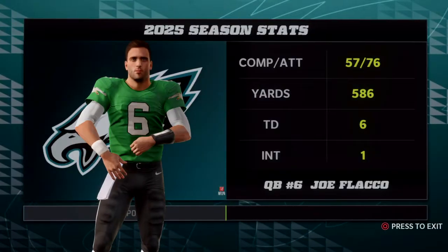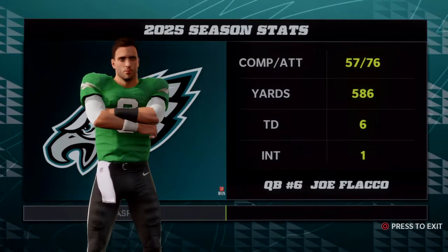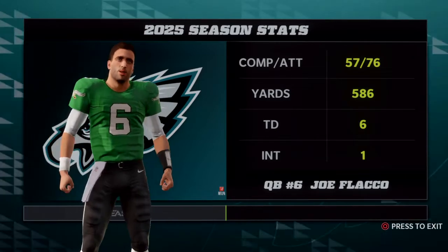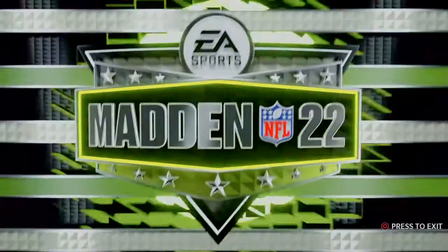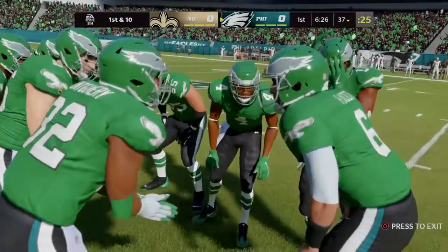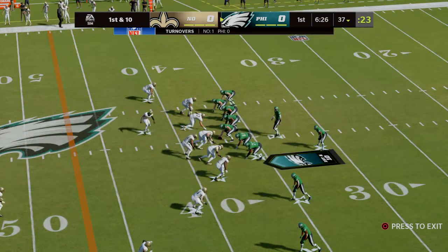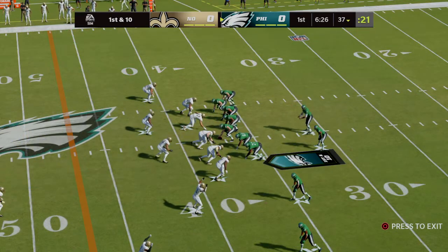So here come the Eagles for their initial possession of the game. They'll be led out by their veteran QB, the former Delaware Blue Hen, Joe Flacco. You enjoyed watching that game tape, didn't you? Yeah, last week's game. It was good. 4 touchdowns, 1 pick. Now, you were a little upset about the pick. I didn't know if you would play him this week or not if you were the head coach.